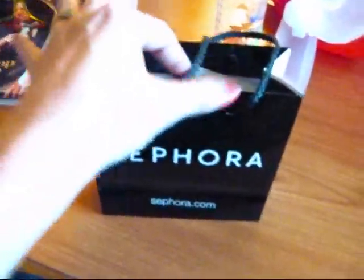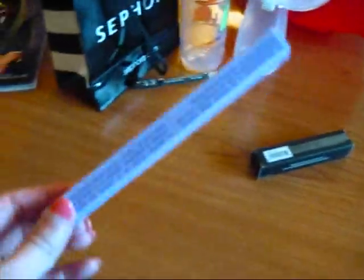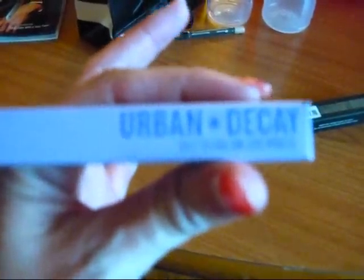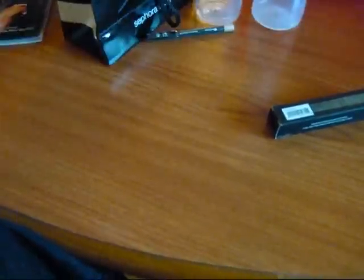I also wanted to show you guys what I got from Sephora. I went to Sephora today, the one on the strip, which is the most fabulous place. I'm like a kid in a candy store, and unfortunately I just didn't have very much money. But I was going especially for the Urban Decay 24/7 liner, which I've heard is really great for the waterline area. That's specifically what I went for, and I got the one in Zero.